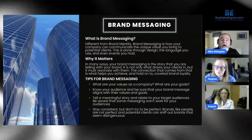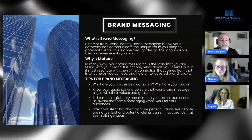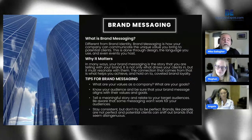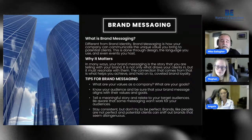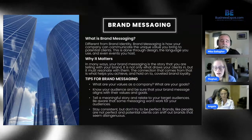And an expo is a great laboratory for you to do that type of research. You find out, hey, all these things you think might work, they might not resonate with the customers. And maybe something from out of left field will come at you. That's another way to utilize an expo, not just for generating sales, not just for presence, but for marketing and market research.